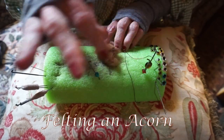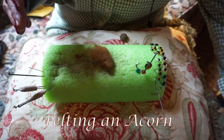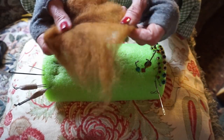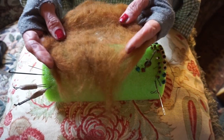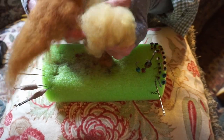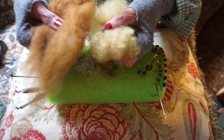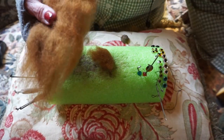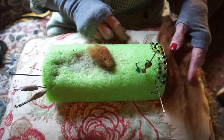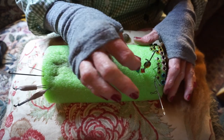Today I'm going to needle felt some acorns, and I'm going to use the walnut dyed wool, this beautiful chestnut color. It's gorgeous. Might also use a little bit of this wool, which was the goldenrod mixed with this chestnut wool, carded together. And I need some acorn caps, and I need some little felting needles.